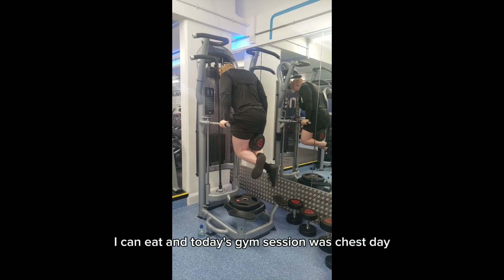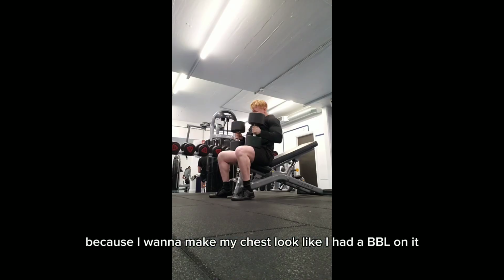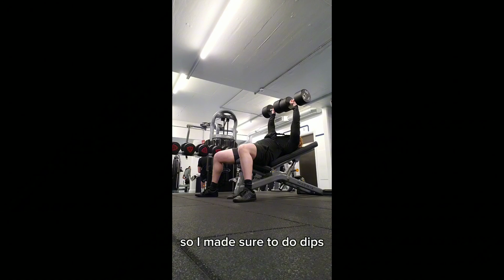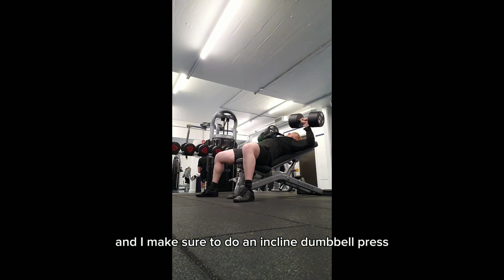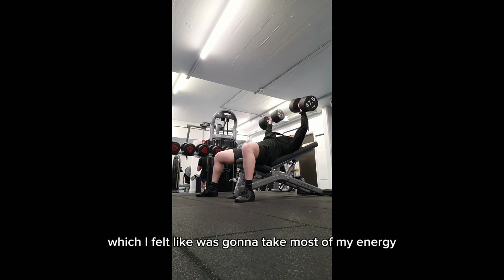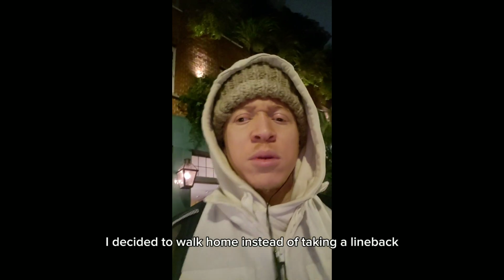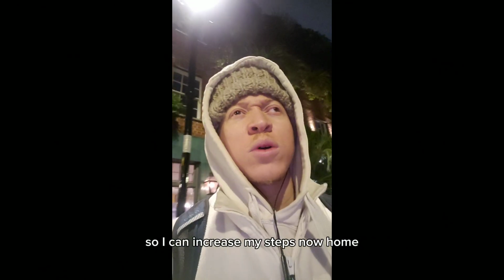And today's gym session was chest day, because I want to make my chest look like I had a BBL on it. So I made sure to do dips, and I made sure to do an incline dumbbell press. I'll focus the session around strength training, which I felt was going to take most of my energy and was going to put all that protein to use. As soon as the gym session was done, I decided to walk home instead of taking a line back so I can increase my steps.